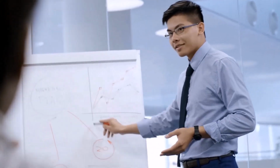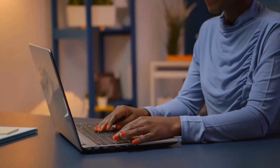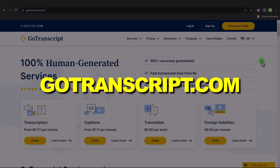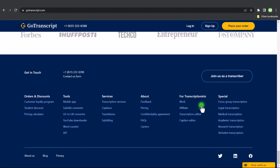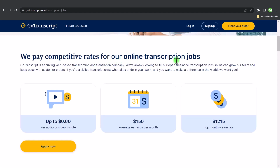Now, I'm going to show you another website that you can use to transcribe so that you can maximize your earnings and earn double the money. Another website that you can sign up for, listen to music, and get paid by simply transcribing the music into lyrics is GoTranscript.com. So simply head over to GoTranscript.com, scroll to the very bottom of the page and click on work. Basically, they pay competitive rates for online transcription jobs.